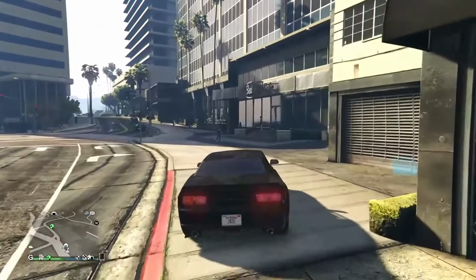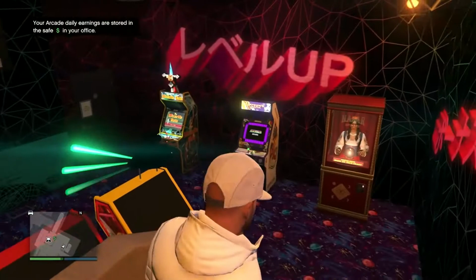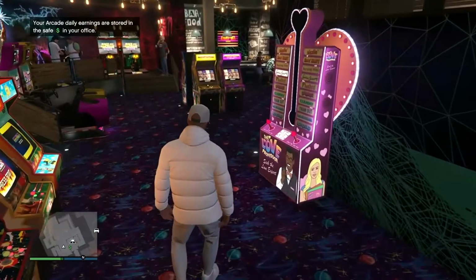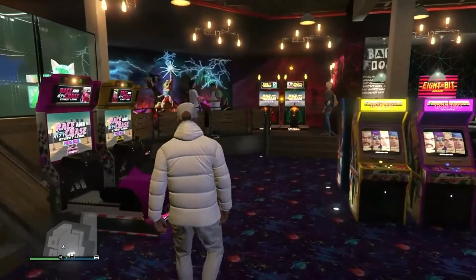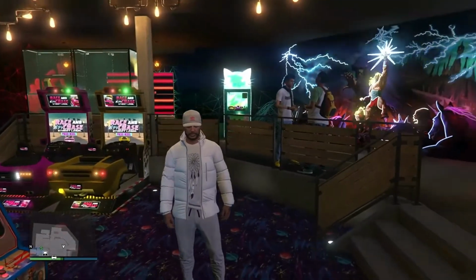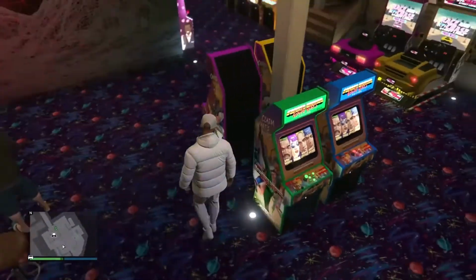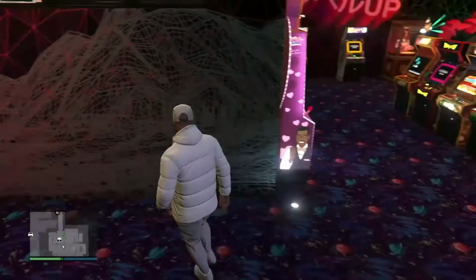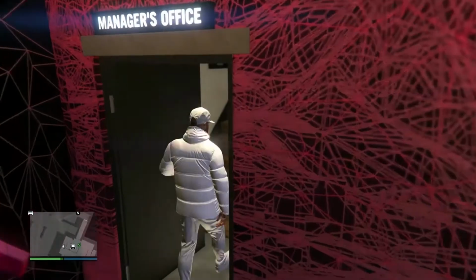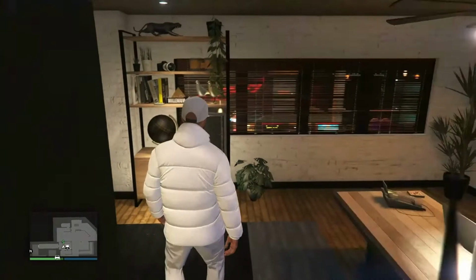And we cannot really go any further without talking about the arcade business. This again is 50% off this week. This was the newest business introduced into the game, and allows you to run a very retro style arcade as a business front. And you have a passive element to this business. You're the manager, you're given the keys as a manager, and you have an office, and within the office you have a safe, and every day, just like your nightclub safe, you can come back and pick up 50,000. So every 45 in-game minutes you can pick up 50,000 from your safe.